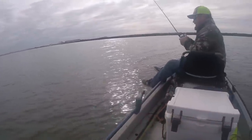Oh, it's a skipjack. What? Yeah, that's a big one. It's a real lethargic skipjack. Oh wow, first skipjack of the season.